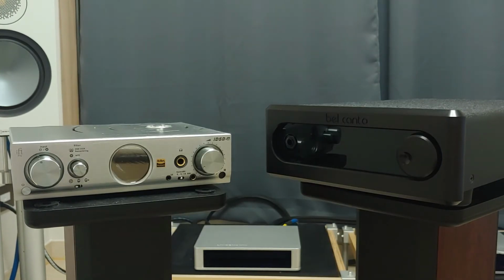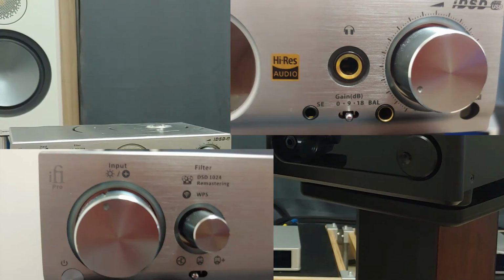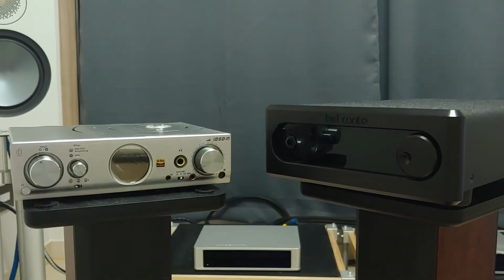Both DACs come from different backgrounds. Pro iDSD on the left is from the desktop equipment, headphone amp domain. Everything is rather compact and made for desktop use. Most of the functions are only adjustable from the unit.